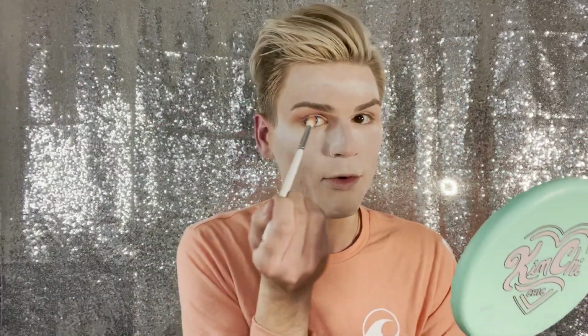You can keep it more focused just in the crease towards the corner of your eye if you want, and just stop right here and don't worry about going further over. So if you want to, you can stop there, pop a little bit of highlighter or shimmer on the lid, call it a day. If you want, you can also go a little bit further and deepen up the look a bit.